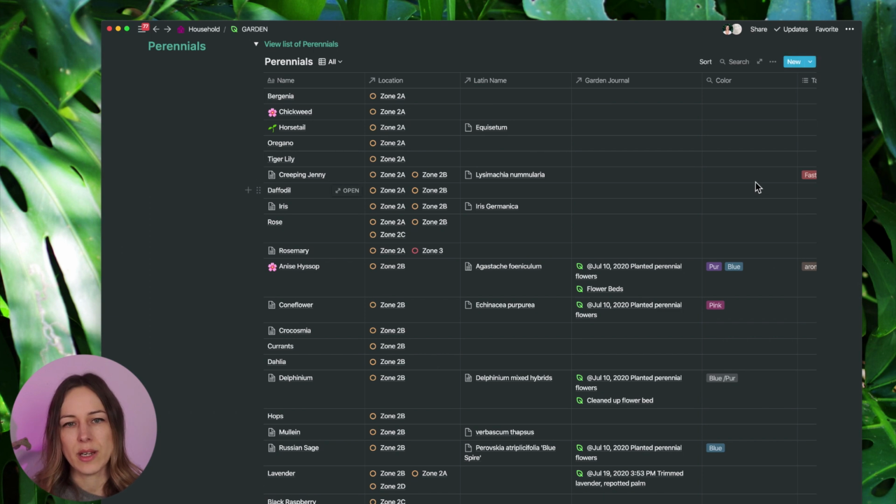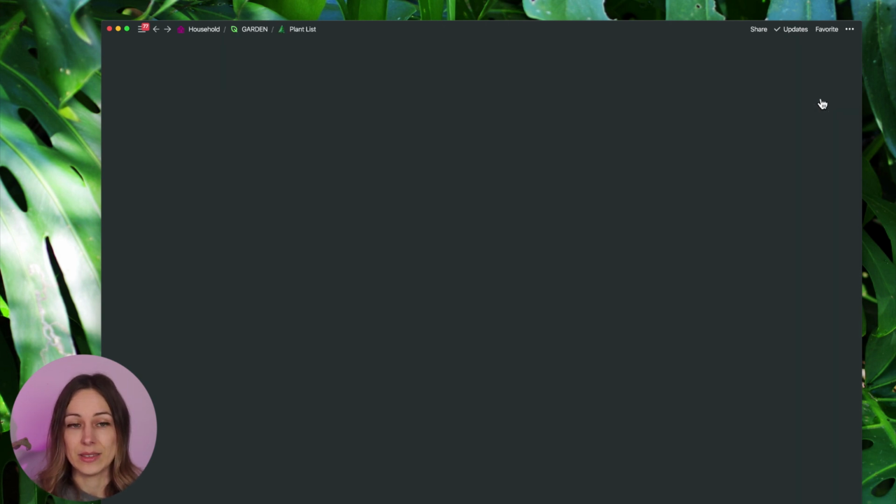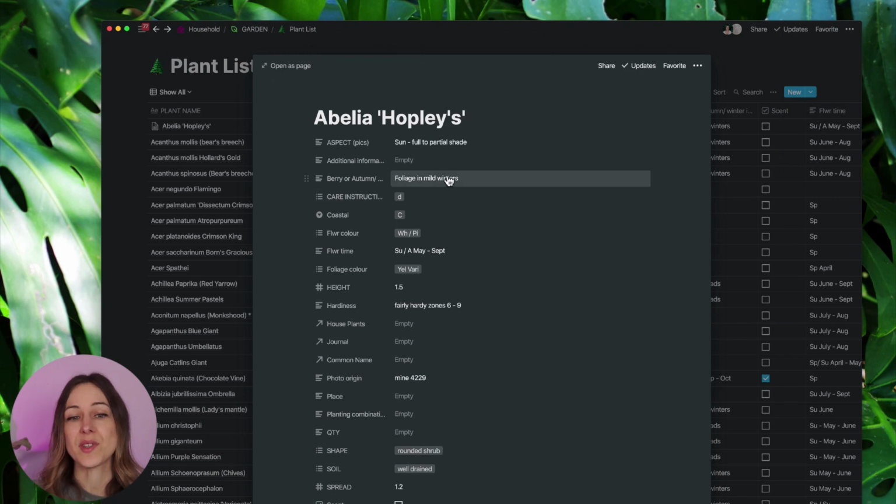So I've got this list of perennials. I know where they are in the garden. I'm starting to learn their Latin names. I did not put in these Latin names. This was actually a database that I found online and imported. So it's got everything in it. And most of these, I don't really know what they are. I don't know what their properties are. So this was an import.